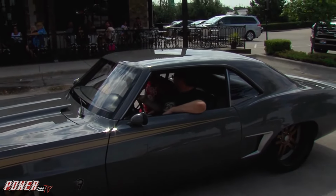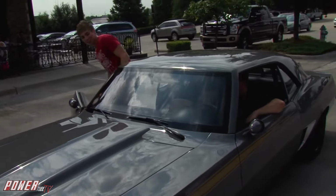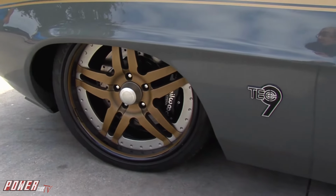Man, Rob, that was so cool. That car is awesome. Man, so fast, it sounds great, it rides awesome. The air ride is so cool. Love it. Never been in a SEMA car before.